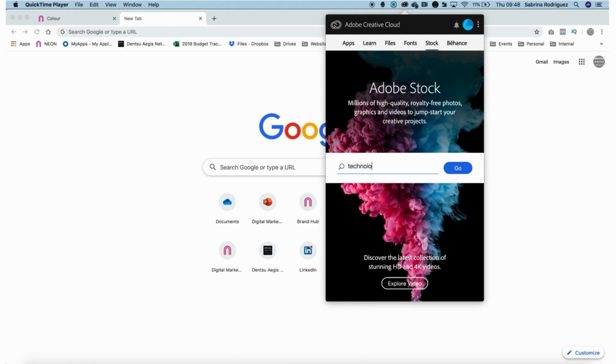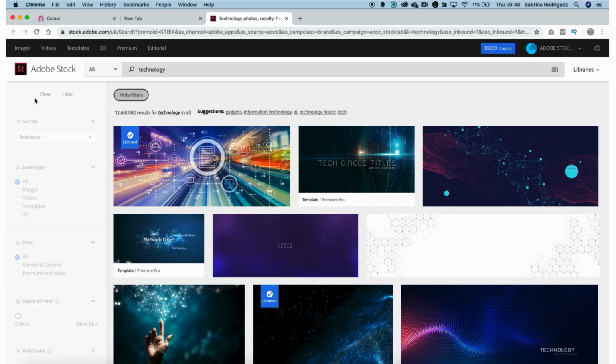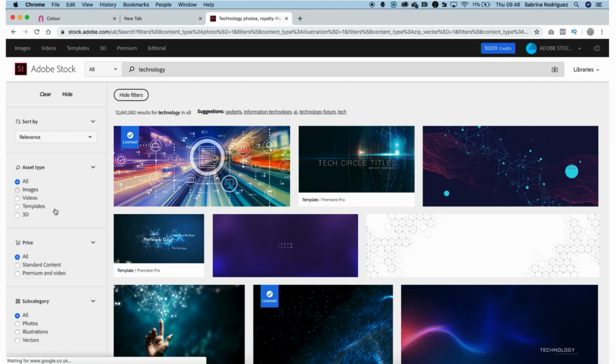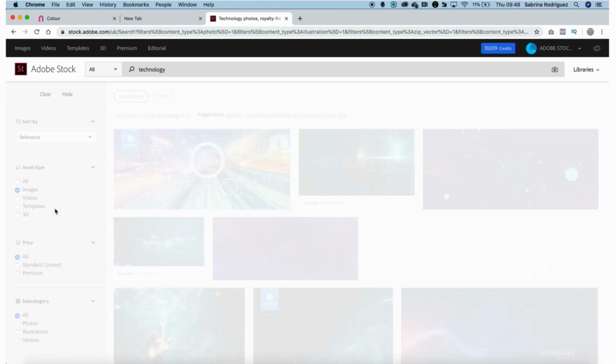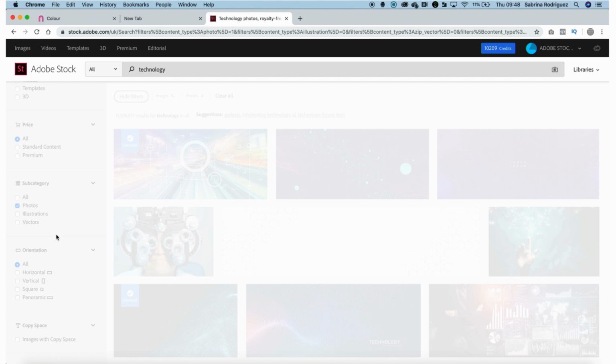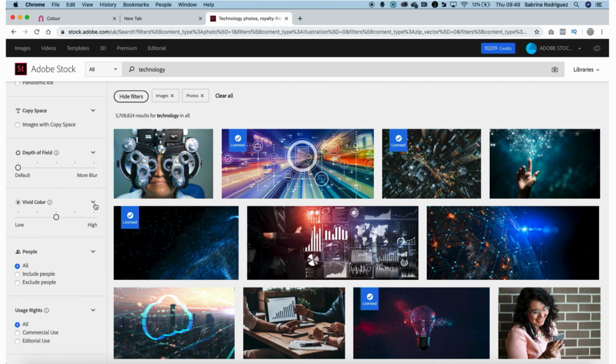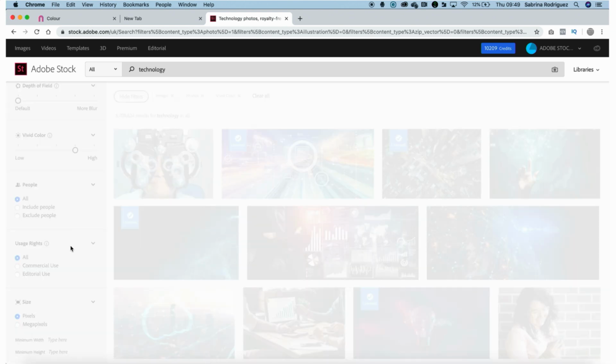How did we build our media library? It was really simple. So from the desktop app, we're able to search technology, because we talk a lot about technology. You can see there's lots of stuff here already. We use the filter a lot. So I'm looking for images in this particular case because I want to build up my image library. I want them to be photos. I don't necessarily want illustrations. I also want it to be quite bright. We're quite a colorful brand, so I wanted to have quite vivid color.